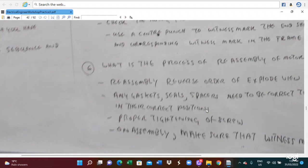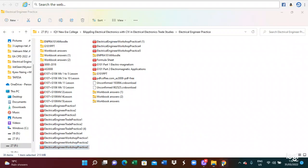So this is for electrical trade 2, trade 1. Today I explained about the dismantling and the reassembling of the electrical equipment. Then we are talking about the electrical diagrams.